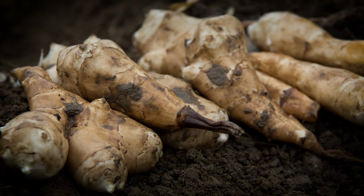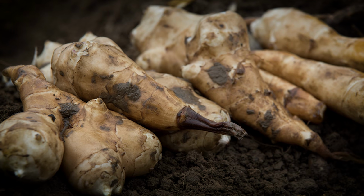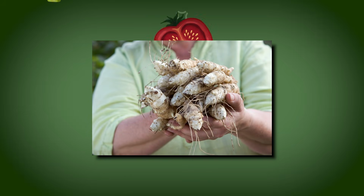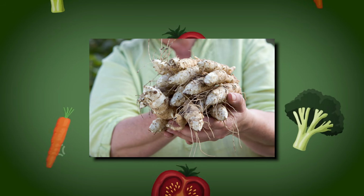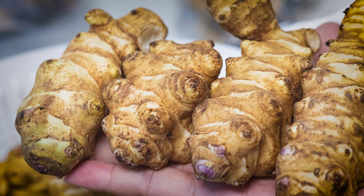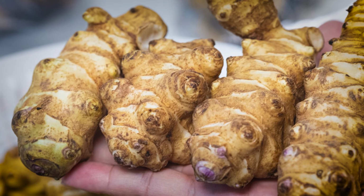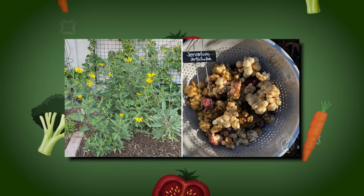The name is doubly misleading. They're not from Jerusalem, and they're not artichokes. European settlers found Native Americans growing these tubers and brought them back across the Atlantic, where they became popular in European gardens before returning to America through various immigration waves. The plants were incredibly easy to grow, almost too easy.